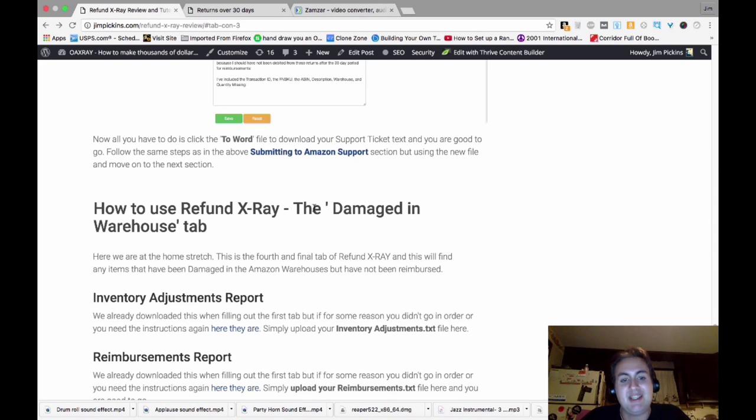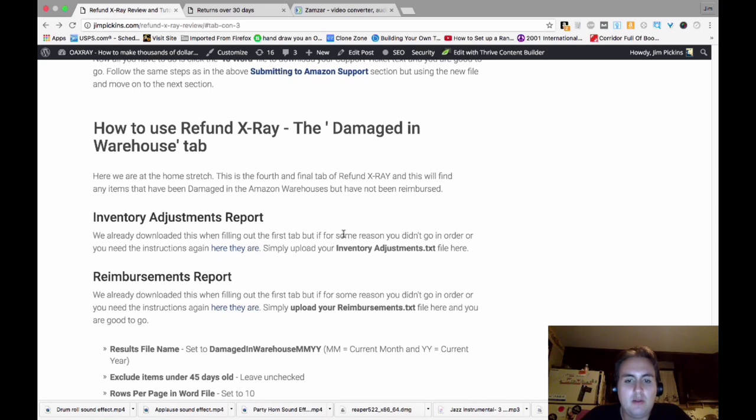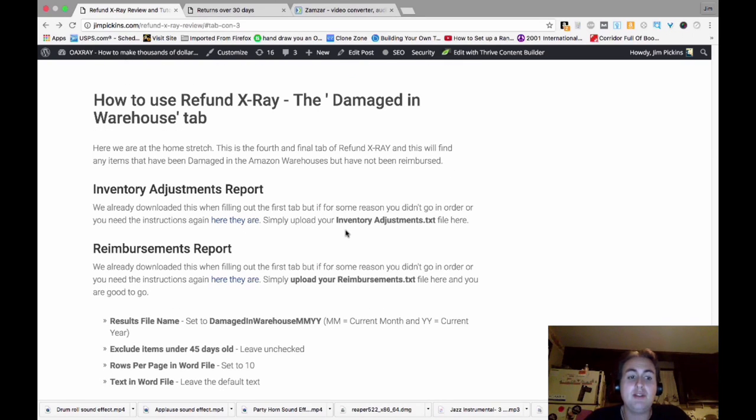Last tab here is the damaged in warehouse tab. And there's a couple reports that you need. You need the inventory adjustments report, again, same one that you downloaded before. So you just want to download that report. And then you're going to need the reimbursements report too, right?